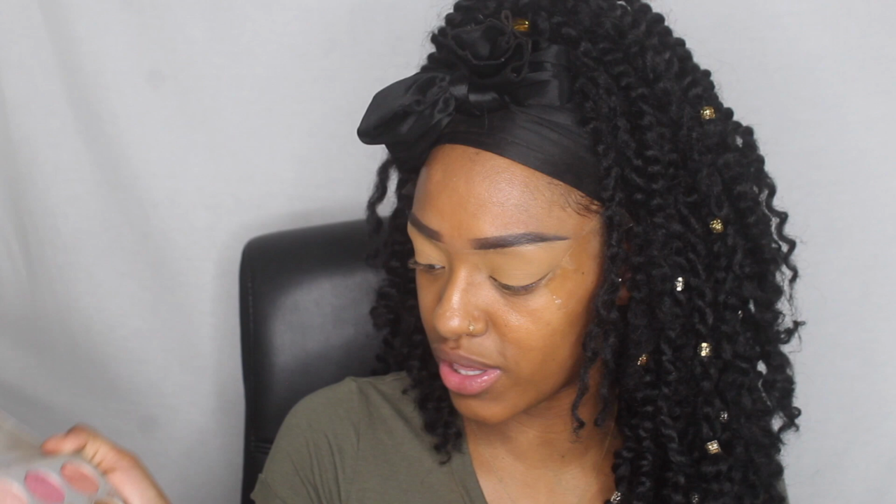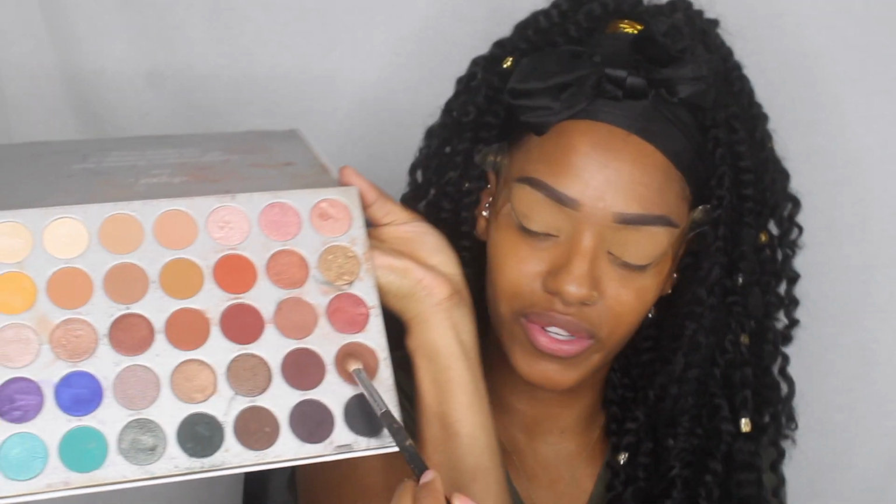Starting off with my Jaclyn Hill palette per usual, I'm going to go in with this nice brown here. Hope that I'm getting it in focus. I'm just going to put that all over my lid. This is going to be my transition color, which, ooh, it just got a little splotchy right there. Uh-oh, we're not starting off too hot.